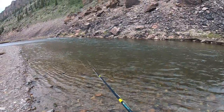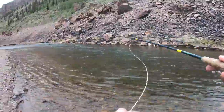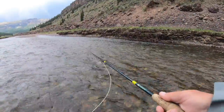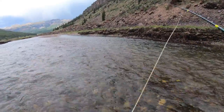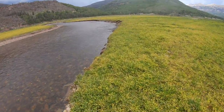Here's an idea, Ben. Let's fish all the deepest water with just a dry fly. Because that's what we're doing. I've been fishing for 7 minutes. I haven't seen a fish yet. Nice little side bucket thing, slot. Please be a fish in there. See, this is good dry fly water here. I've not seen a fish.